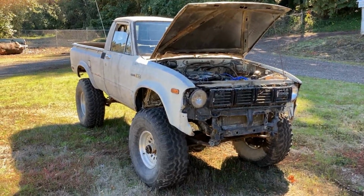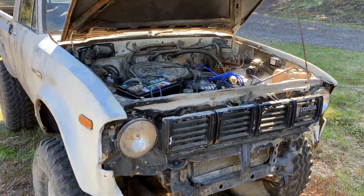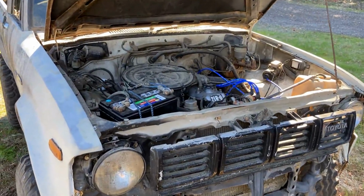I'll be posting more videos as I make more progress. I'm gonna replace the headlights today and the belt, and just gonna little by little get it going and make it look good.